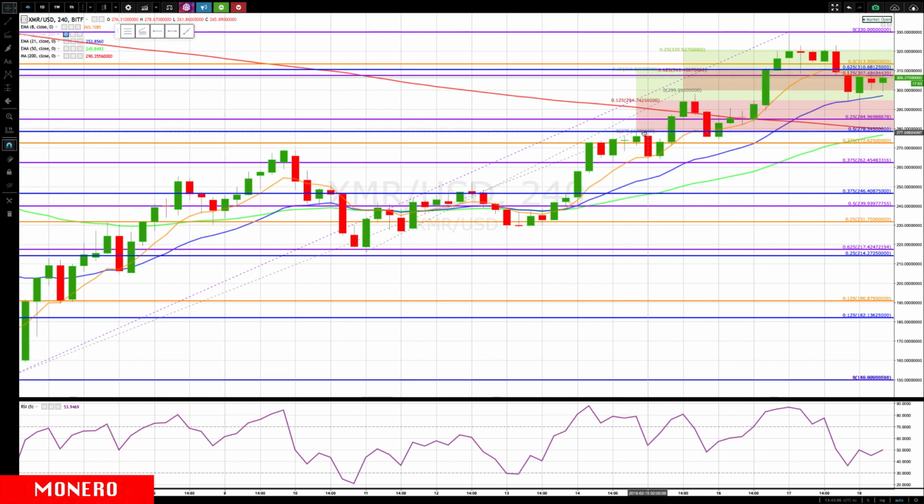When we last left off in Monero, we had a projection up to these key levels right around the 310 mark. You see we hit the first 294, rotated back down to the rotation zone, went back up, stopped there again, pulled back slightly to the rotation zone, then came up to the next key level. Those were done.